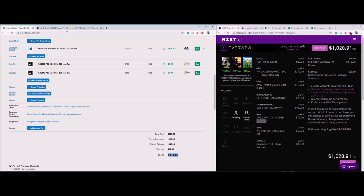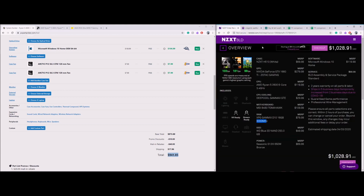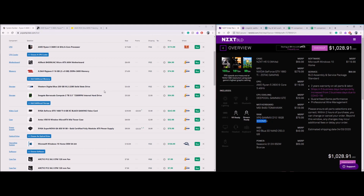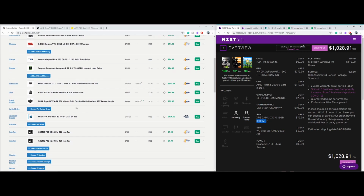Okay, so the PCPartPicker build comes out to $941. So you save around $80 if you do it yourself. This isn't a bad PC. It's pretty good. It should last you a couple generations, and then you could just upgrade your GPU. It won't look as good as this one, though. And you get 2 years of warranty. You also get warranty on these parts separately.